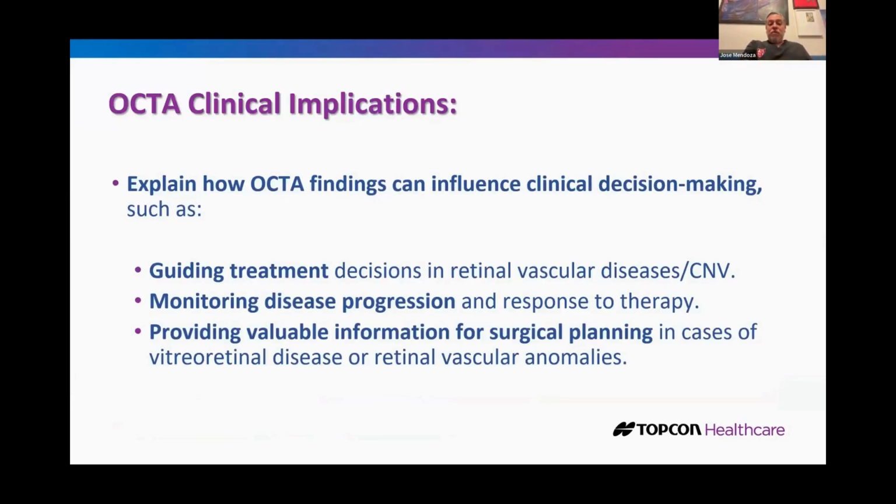OCTA has clinical implications that we need to explain findings. These findings can influence clinical decision-making. It could guide treatment decisions in retinal vascular diseases and CNV. It could monitor disease progression and response to therapy. If we're doing anti-VEGF therapy, we want to see the shrinking of these neovessels. That could be done on a daily basis. No one does that on a daily basis, but you could do that every week. So you could get a lot more information about this. It could provide valuable information for surgical planning. Next one, please.